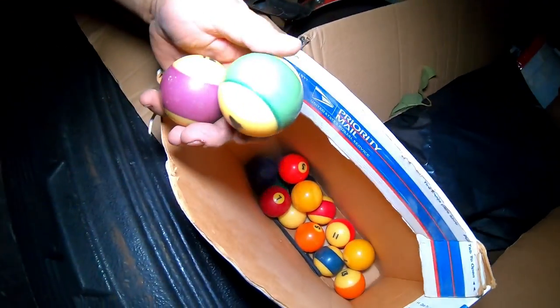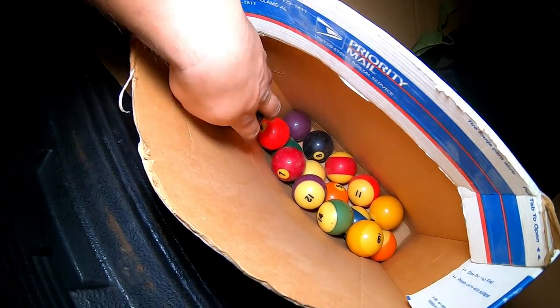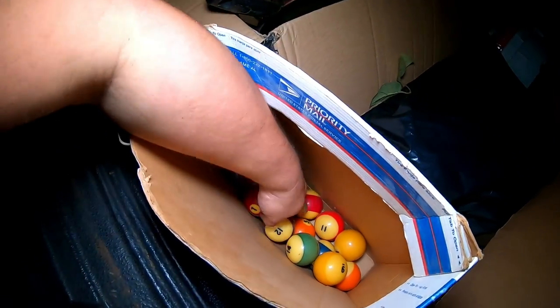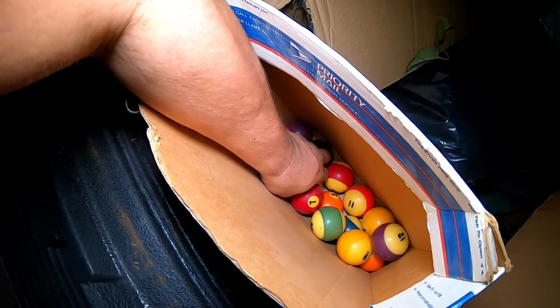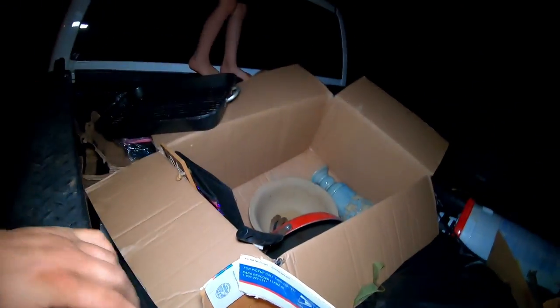Dude, look at all these old pool balls in here. I know that some of these older pool balls are pretty valuable, but I don't know much about them. I'll have to look into that. But you can definitely tell just by the look of these things that they're old. They're not supposed to be yellow like that, you know? They probably lived a life in a pool hall with all that smoke or something.